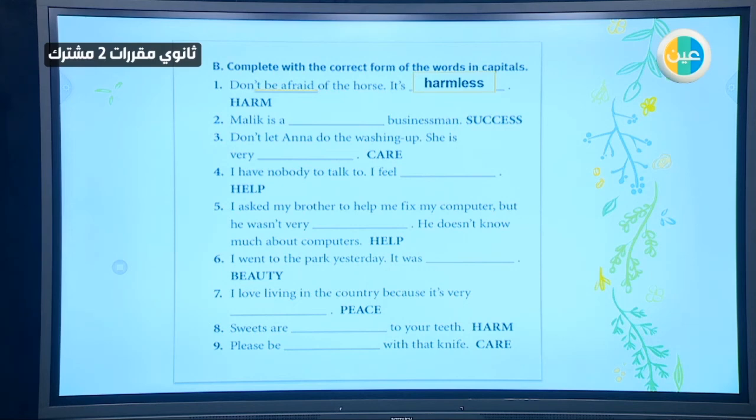Number 2, if you're going to describe, for example, Malik. Malik is a businessman, and he's working very hard, and you want to change the word success. You want to give it an adjective, so you're going to say he's very successful. Malik is a successful businessman. Look at sentence 3. Don't let Anna do the washing up. Don't let her. She's what? What do you think? Is she careful? If you don't want her to work with you or help you in the kitchen, it means that she's careless. Yes, she doesn't care that much. Maybe she won't clean very well.